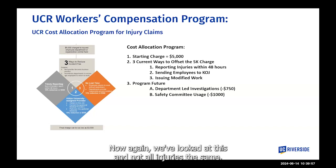Now, again, we've looked at this, and not all injuries are the same, right? So if somebody cuts their finger on paper and doesn't need stitches, but we send them to the clinic anyway.